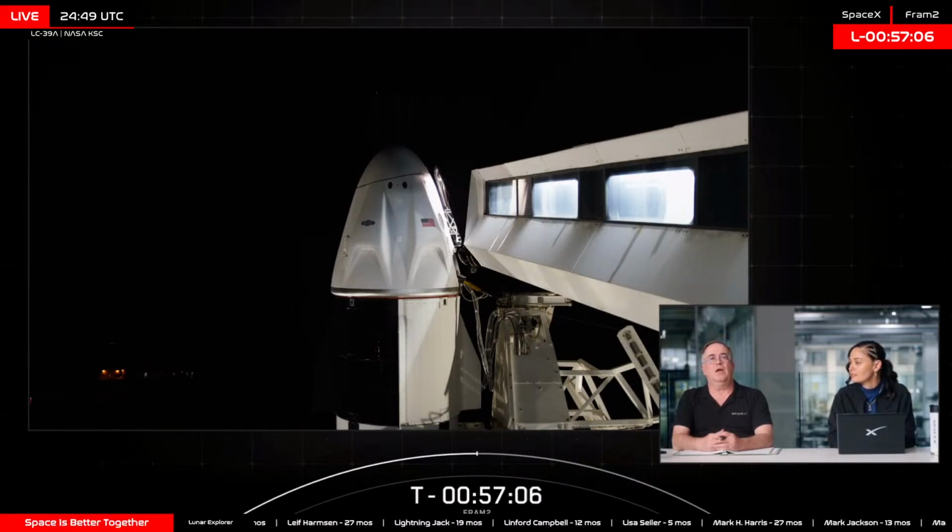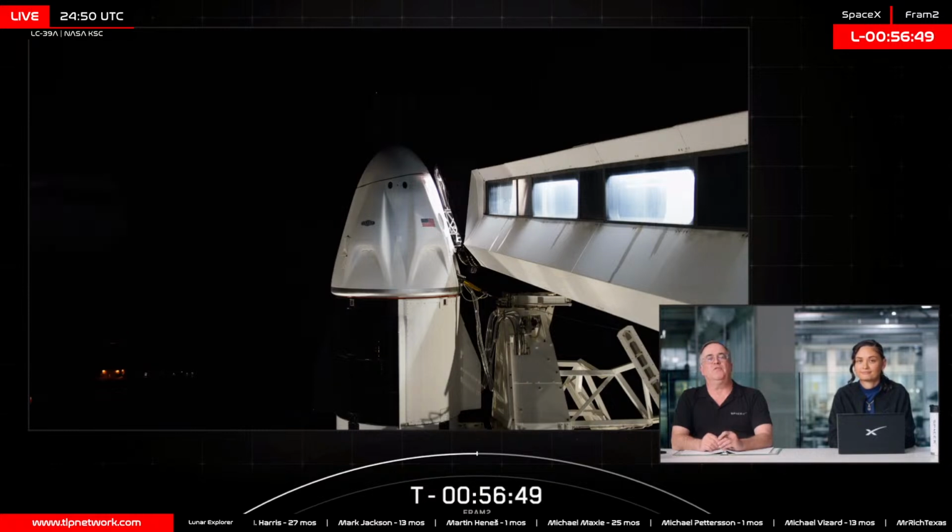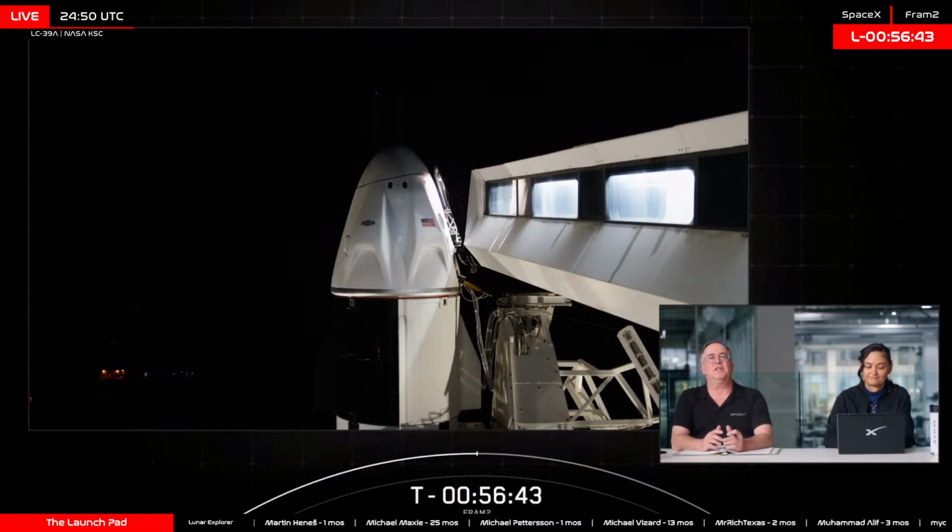The launch team has implemented new wind rules to ensure Dragon remains offshore in any launch escape scenario, including flight further downrange. We're hearing a little bit of discussion to the crew right now, as we're inside the 1 hour mark, just giving them some heads up on upcoming events.